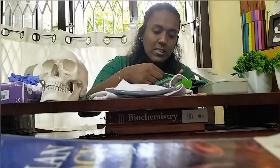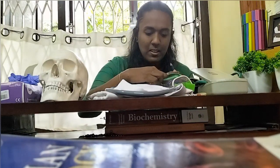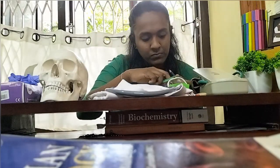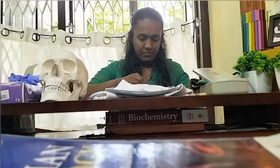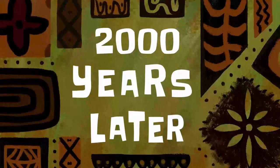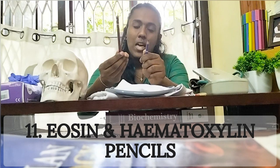And the next thing is about the histology practicals. So for that you need hematoxylin and eosin pencils. Let me check. Yes, this is eosin and this is a hematoxylin pencil.